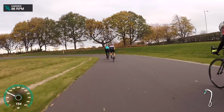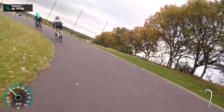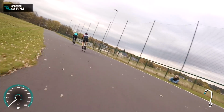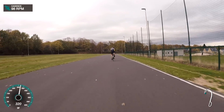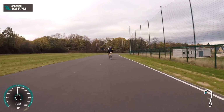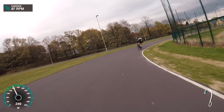Such a nice course though. It was really smooth. It was really good weather as well, apart from the headwind. But you just get to know where it's going to come up and basically try and draft and not take it all on your own. So I'll probably do the same thing on this bit again, trying to catch him up so that I'm not on my own in the headwind.